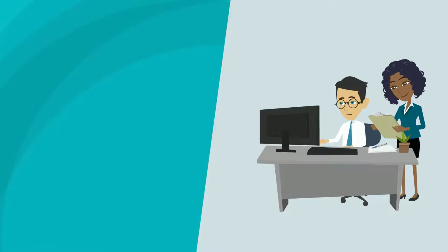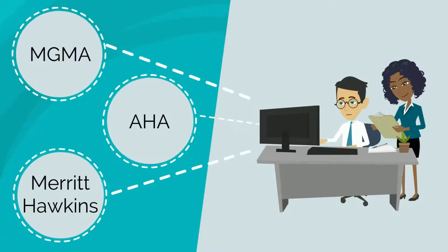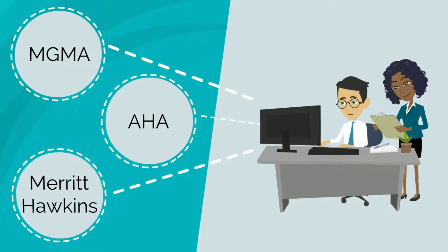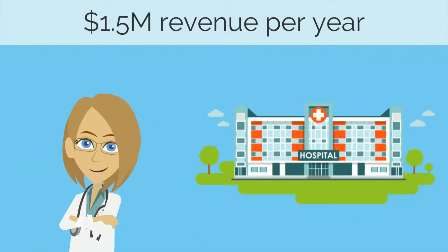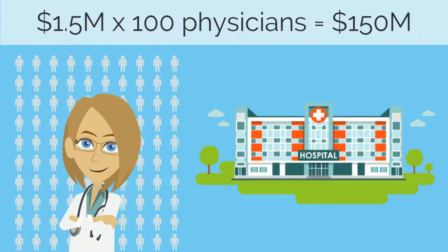Using the most recent numbers from MGMA and other sources, let's look at a typical scenario. According to these statistics, the average physician generates about $1.5 million of revenue per year by way of referrals for the hospital with which they are affiliated. That means a group of 100 physicians could produce $150 million of revenue for the affiliated hospital.